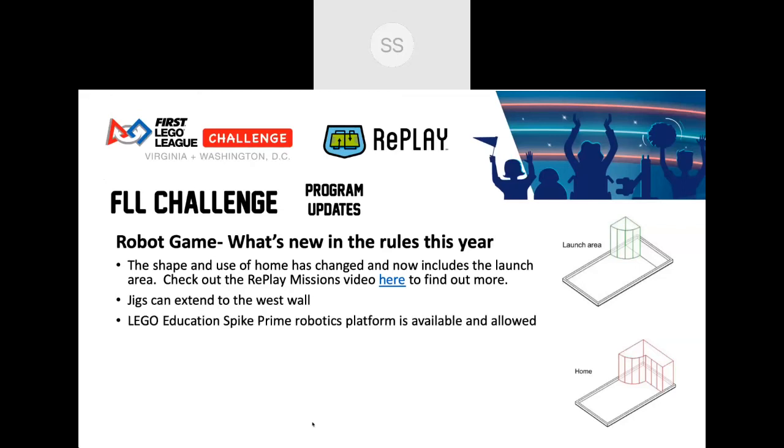A big thing this year is that there's another type of robot controller that you can use, the new Spike Prime robotics platform. It looks pretty fun to use, and looking forward to seeing some teams use that. But anyone who's still using an EV3, or earlier versions is still welcome to. The functionality should be very much the same, and based on testing that they've done, they think there's no advantage one way or the other.